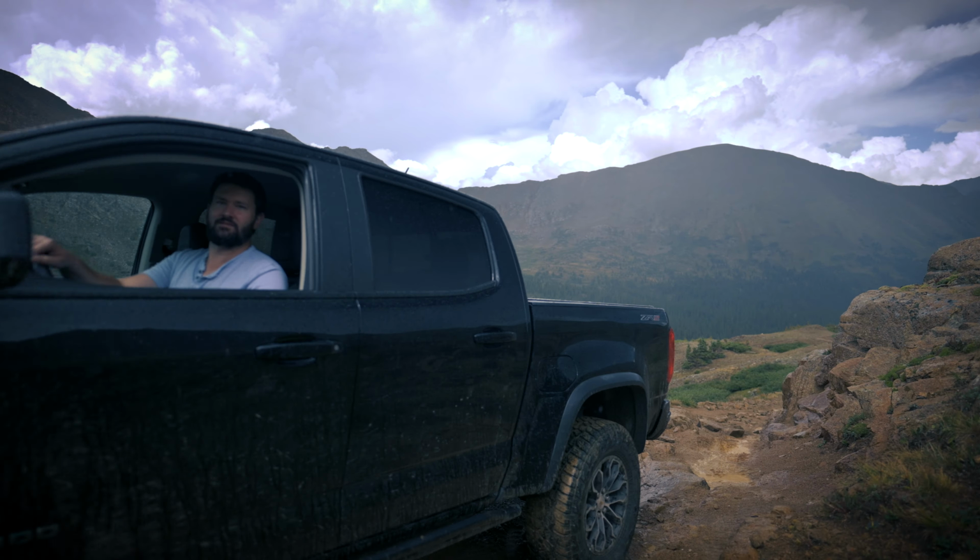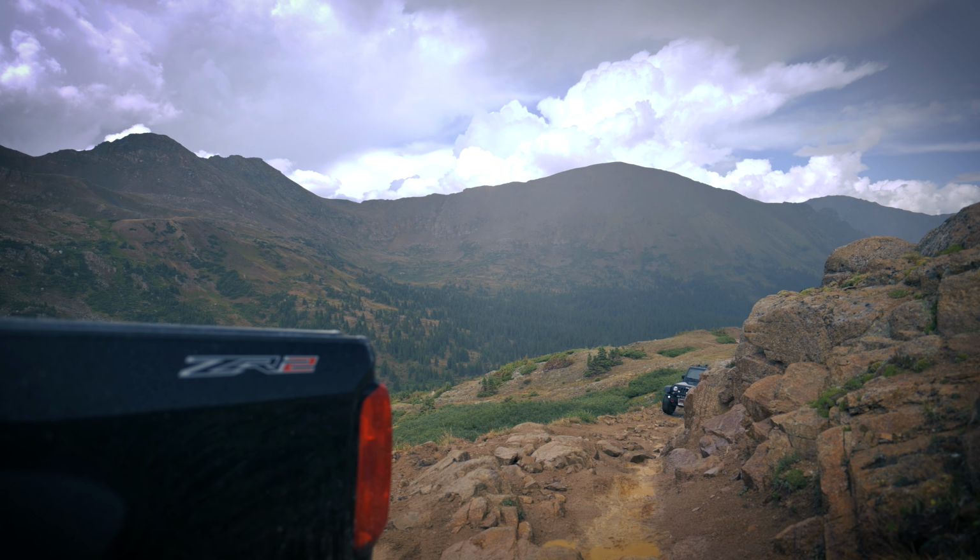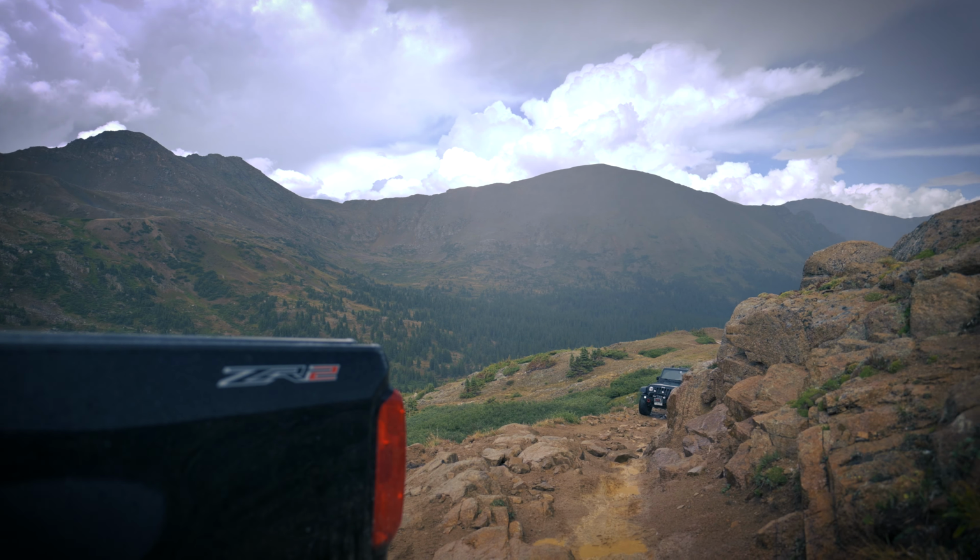Good job, buddy. That hurts. Here's your skid plate. Here's your front skid plate. You're good. Move up just a little bit more so he has room. The rain made the rocks pretty slick, which made this obstacle a little more challenging.